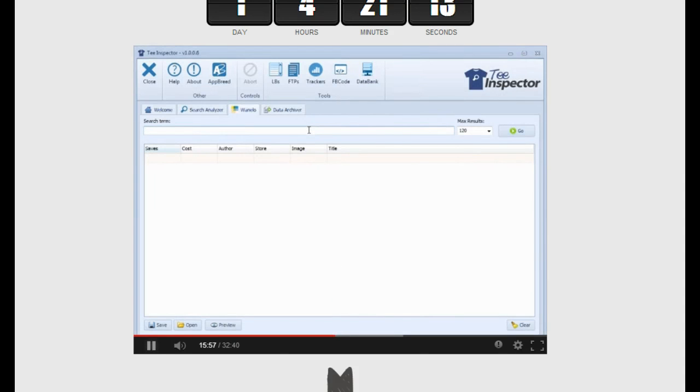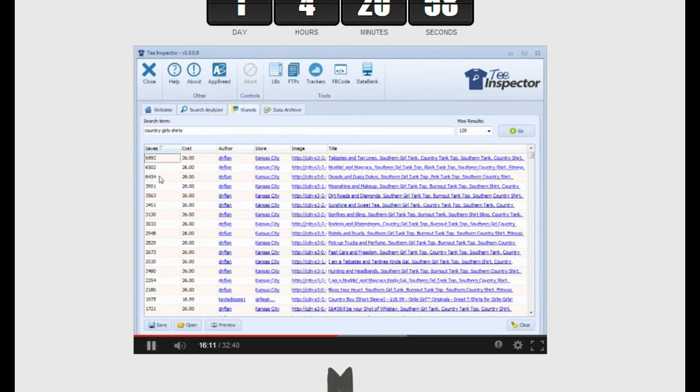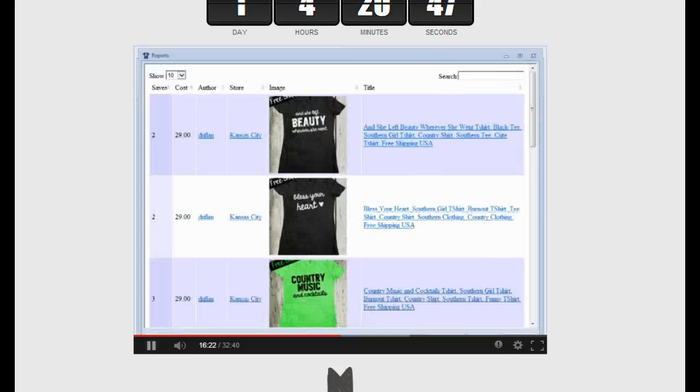In addition, you can actually search the Juanilo social network for products in here. For example, if you want to see shirts to do with country girls, you'll quickly get a big list of all the different shirts on that network, and you can sort it by the number of saves, which indicates the most popular shirts in that network. And then you can also hover just over top of each listing to see the shirt, or you can also utilize the preview button just like in the previous tool.